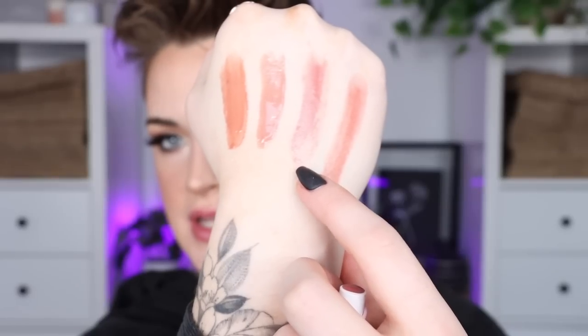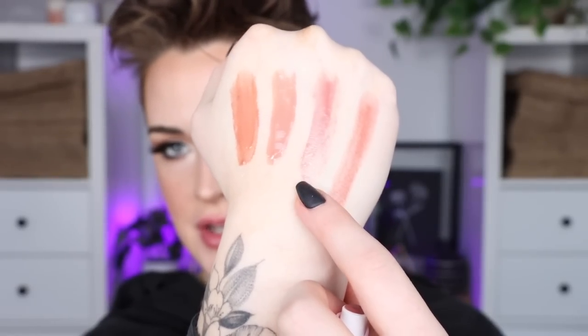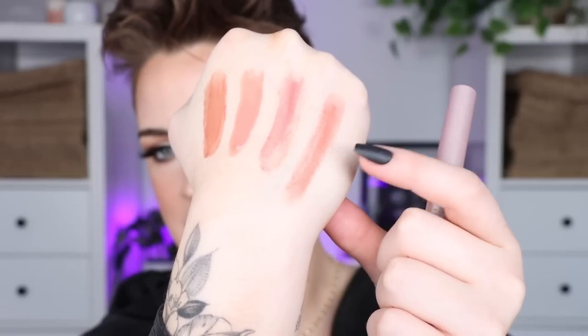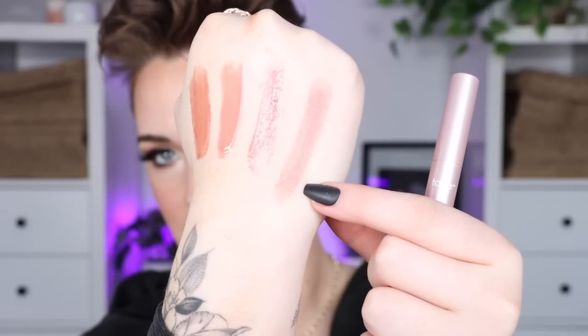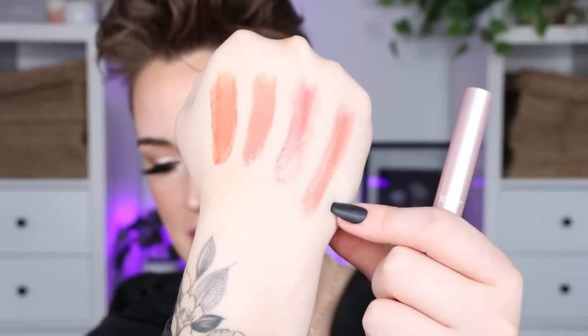formula. This one is the Maracuja Juicy Lip in Rose. So there's no plumping in this one, but just such a beautiful pink color. And this last one is the Maracuja Juicy Lip Cream in Soft Rose. So these are both kind of a rose color. I love all of these so, so much. Honestly, the rest of these lip products I am keeping because I know I love them.